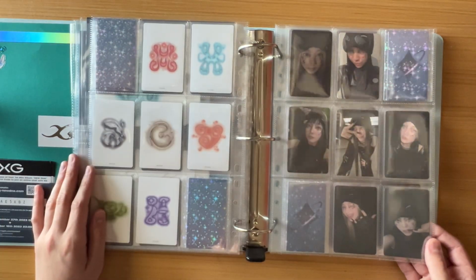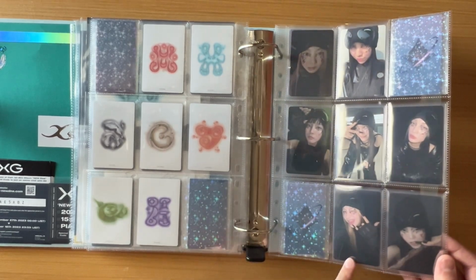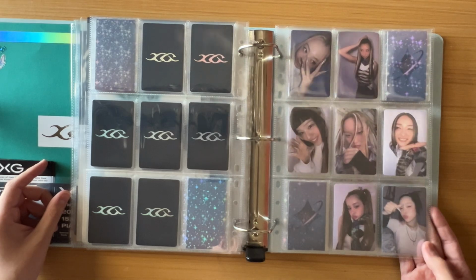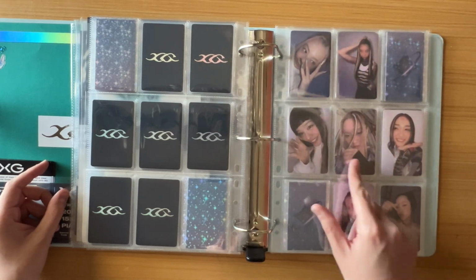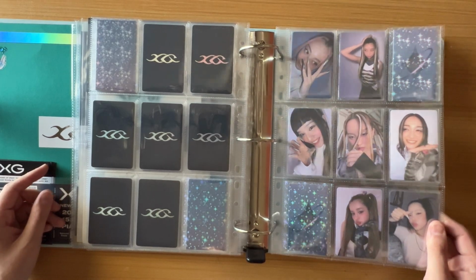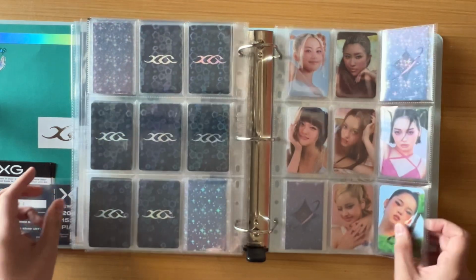And then here we have the first set of pobs, which is the X version pob. I usually order from just the XG shop, so I think these are all XG shop pre-orders. This is my favorite photo card in general ever. It's just really nice. I don't know, I love everything about it. And she's my ult for XG, so that's cool.